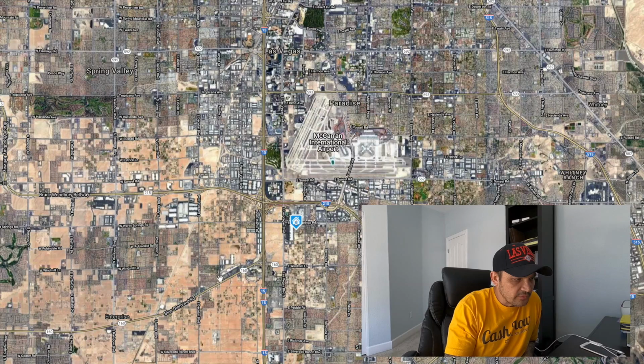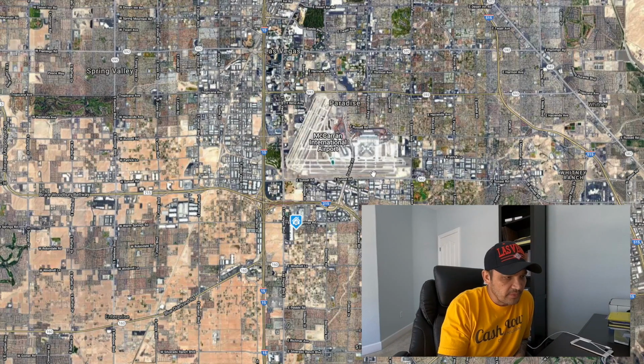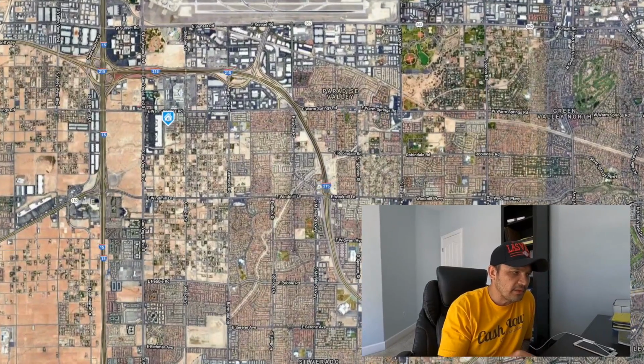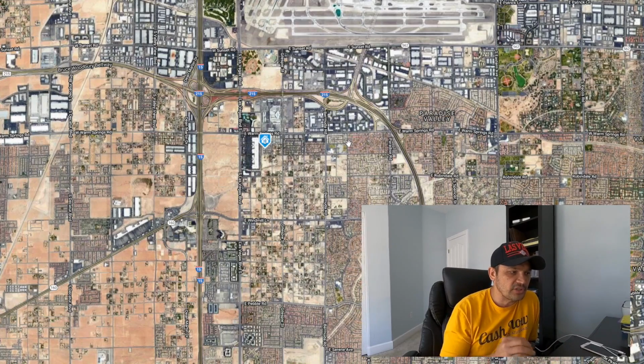Now, when it comes to flight paths, you may hear some planes flying through. A lot of times planes will come this way, land here, and also take off here. You've got planes coming from the east side, landing and taking off to the west side here. So you don't hear it too much. However, for me, the lifestyle here is more of a trendy type of neighborhood, so that shouldn't be a problem.